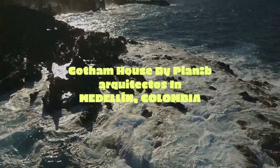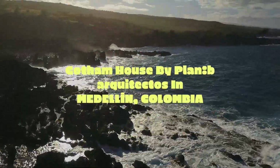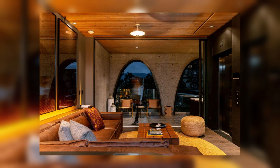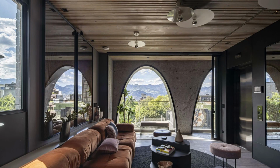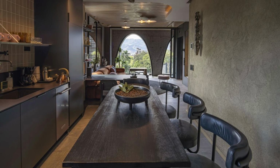Gotham House by Plan B Arquitectos in Medellín, Colombia. This small apartment building for rent is located in the middle of a block of the urban fabric of the Provenza neighborhood in Medellín. The typical lots in this city area have party walls and are elongated.